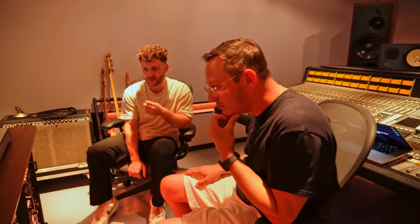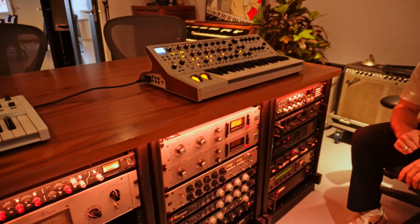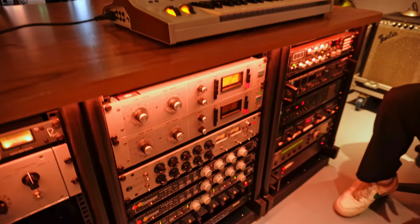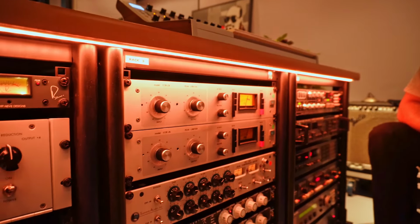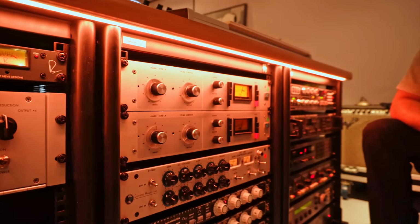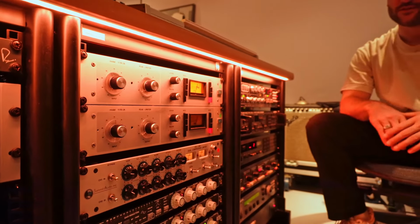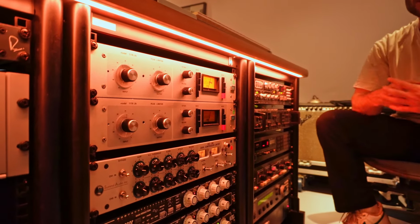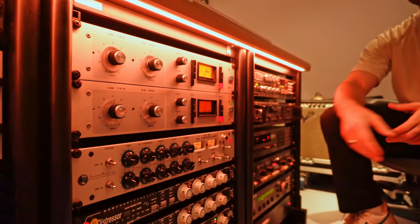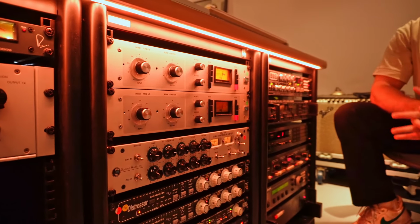Exactly. And then you've got two UREI 1176s, Rev H. Yes, those are great. We use them a lot for vocal chains. What's there to say? Everybody knows this stuff. It's the studio staples, the old UREI stuff. We know it works, we know what we can get out of it.